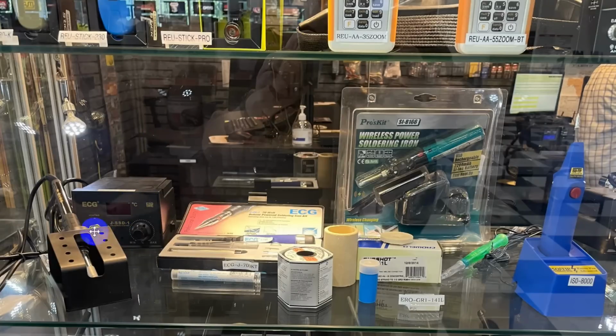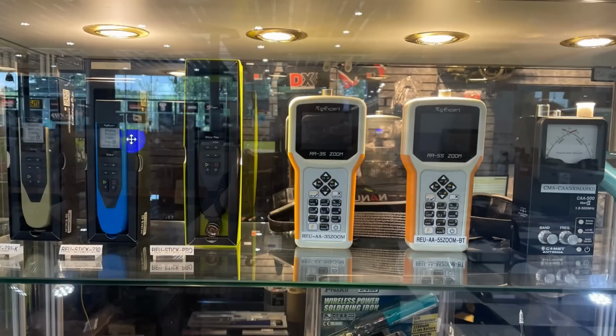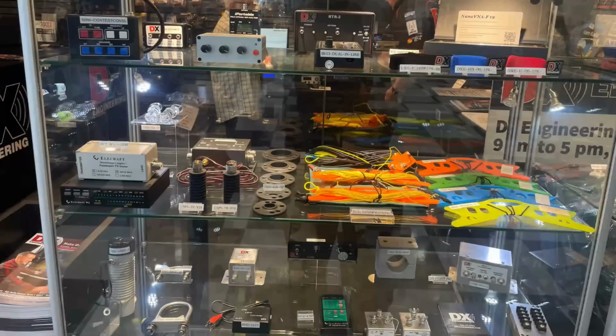This is some soldering stations. They've got all that. Here are some various antenna analyzers out there. This is the Comet one. These are the Rig Expert. I understand that Rig Expert, which is based in Ukraine, is continuing to produce these as it can. Let's see. We have all sorts of rope and stuff for antennas.